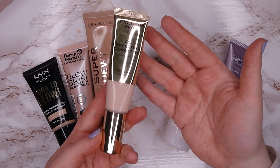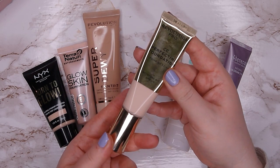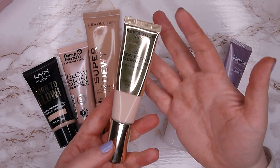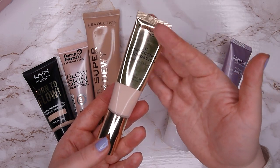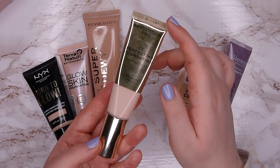I think it's supposed to be a dupe for the IT Cosmetics CC Cream, and it's basically the same thing as the one from NYX. It just doesn't look good on me. It looks dry and it settles into lines, and it emphasizes my texture. It's just not working for me, so I'm also going to declutter this one.